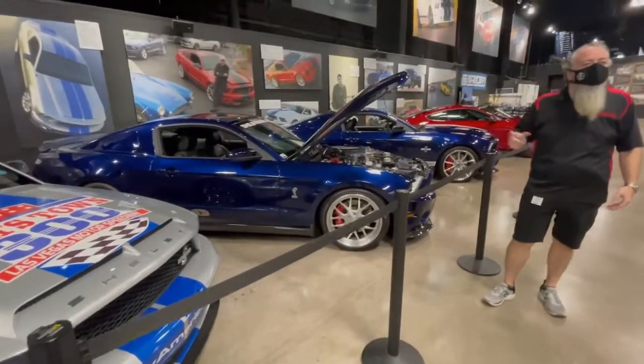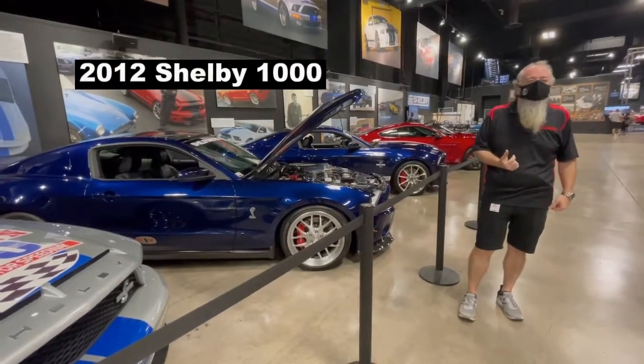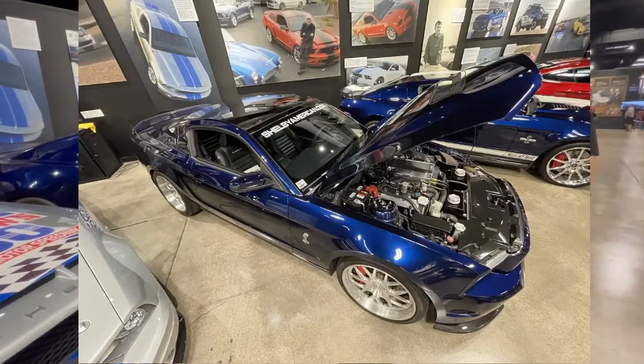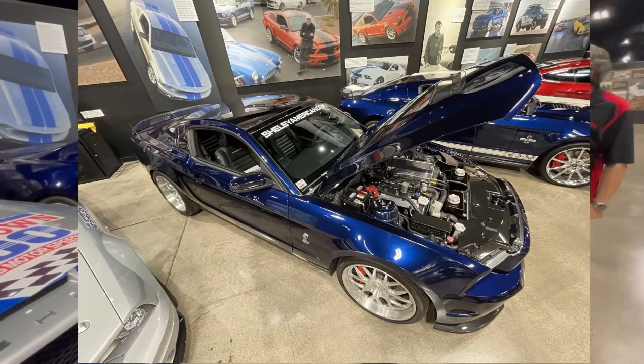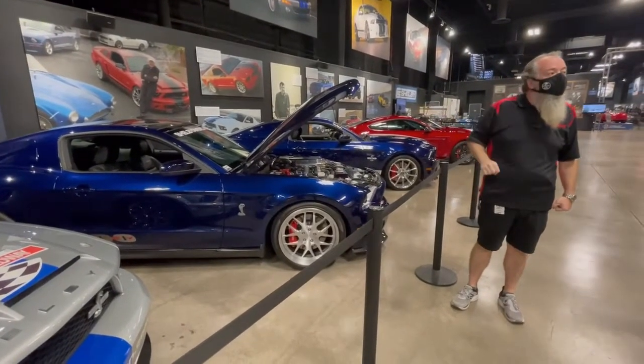The Blue Mustang is a 2012 Shelby 1000. For years it had been Carroll Shelby's dream to make a Mustang with 1,000 horsepower or more. This car was introduced at the New York Auto Show in April of 2012, only a month before Carroll Shelby passed away at the age of 89. It was the final car that he himself test drove.